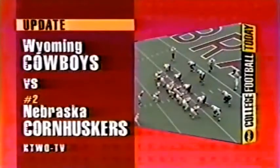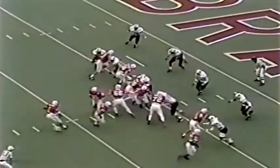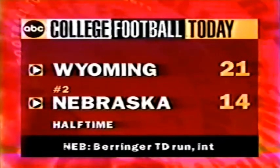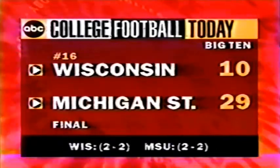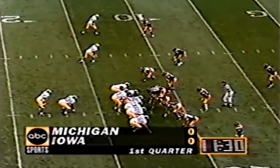Absolutely, Brent. As you know, Tommy Frazier cannot play in that game. He has the blood clot behind his knee. It's getting better. They expect him back in a couple of weeks. But today against Wyoming, Brooke Beringer had thrown an interception that led to a Wyoming touchdown, but he punches that one in. 21-14, though, Wyoming is on top. Meantime, Wisconsin loses for the second time this season. Darryl Bevell knocked out of the game, separated shoulder.